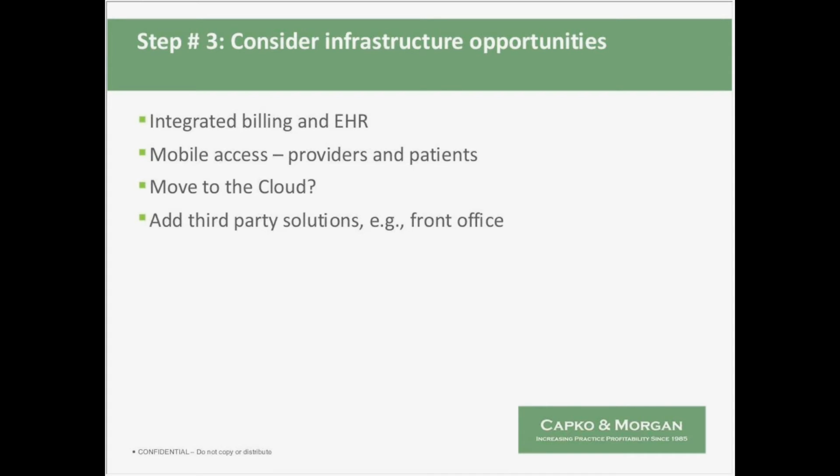And then, are you thinking about moving to the cloud? This is something that's on the mind of a lot of practices, and choosing a new EHR is a great opportunity to make that jump if that's something that's been on your list.